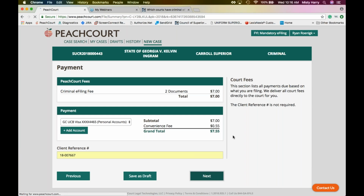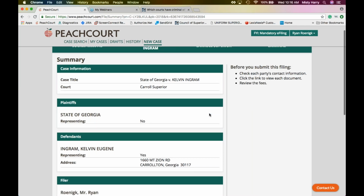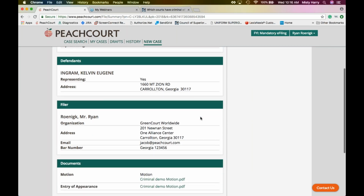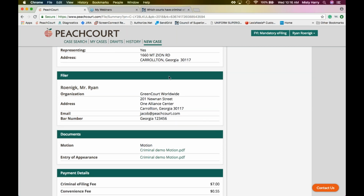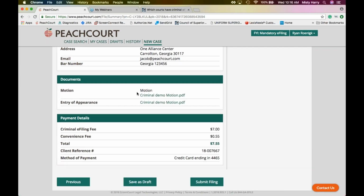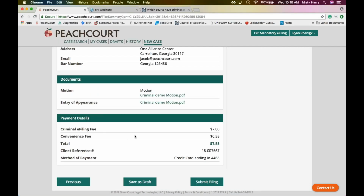Next on that. And this is just a summary, so it goes kind of back through everything that you've already done, just so you can be sure you've selected who you're representing. It's going to have the filer information, the firm. You can confirm the bar number. The clerk gets all of that based on the account that you're signed into at the time when you're filing. That's not something you actually have to enter. You can review your documents. You can actually click on the file there, and that will cause that to pop up, and you can preview it just to be sure you uploaded the PDF that you meant to. And then there's the breakdown of the fees there.